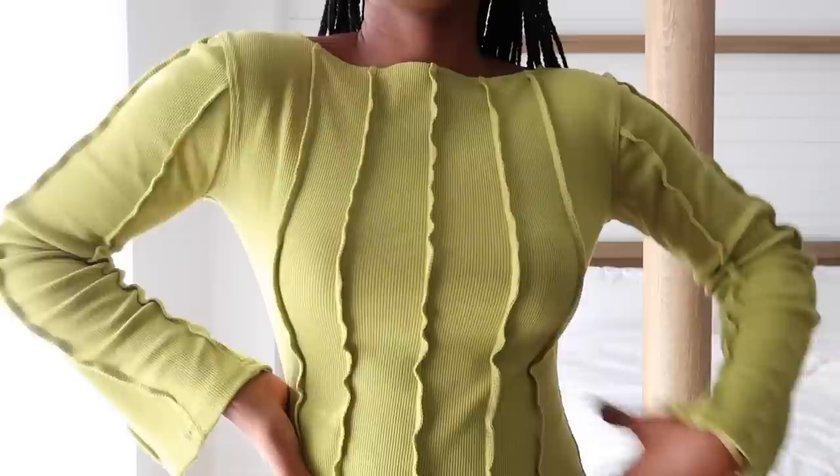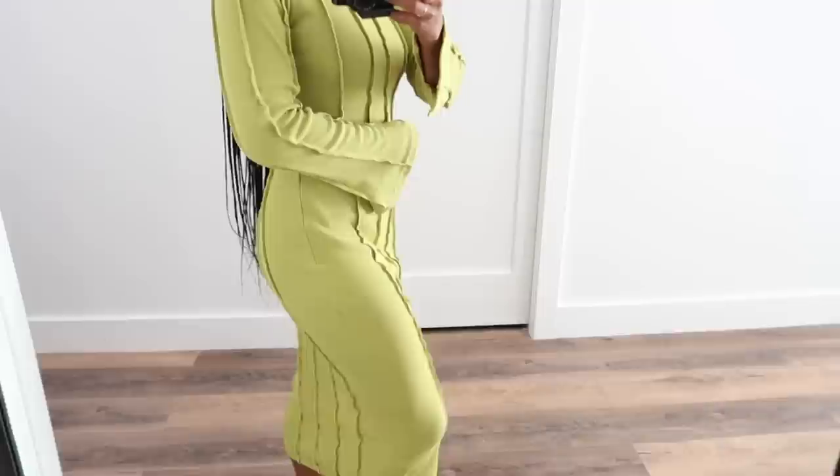The ribbing is a pretty tight rib, but front and back has this exposed seam pinching the fabric design, and I just love that. And I'm just loving green. Right now, green is hot. All different shades of green are my favorite. Green has always been my favorite color, but this is stunning and it looks so good on brown skin. But really, any skin tone can get away with chartreuse. It's a beautiful pop of color.